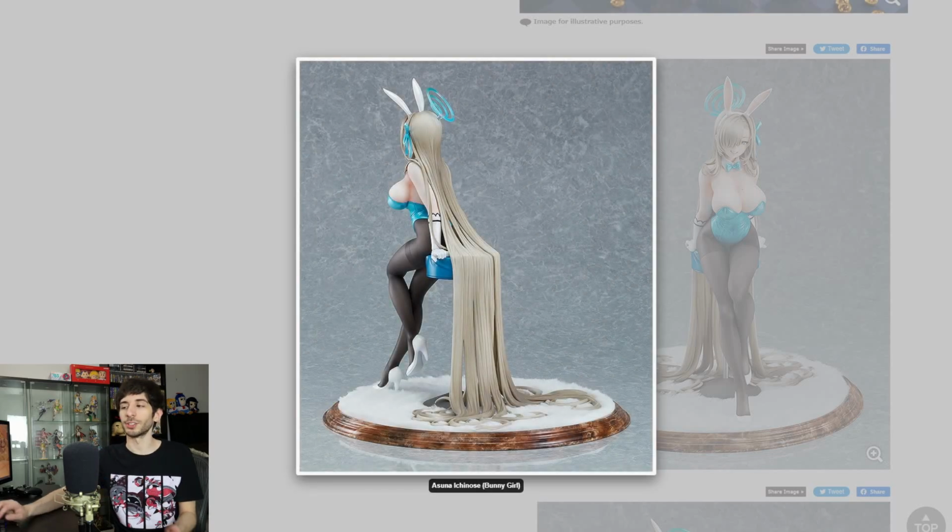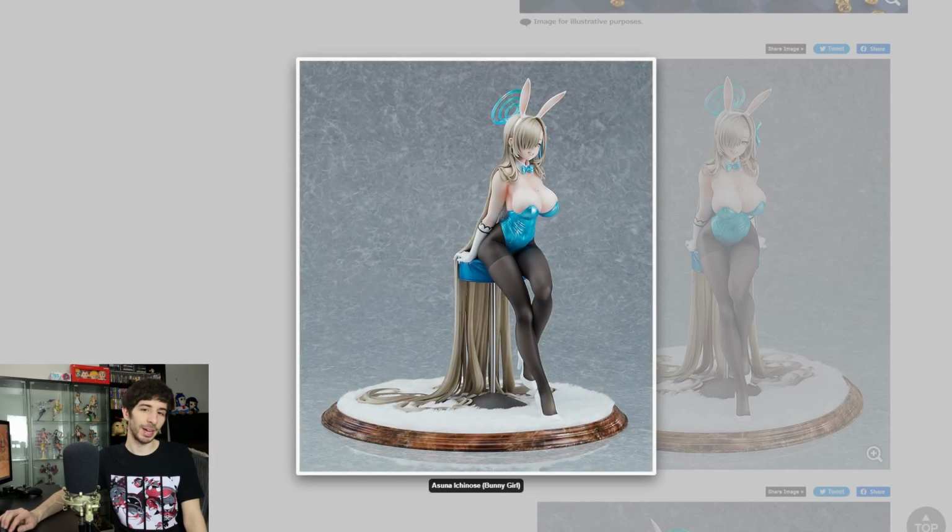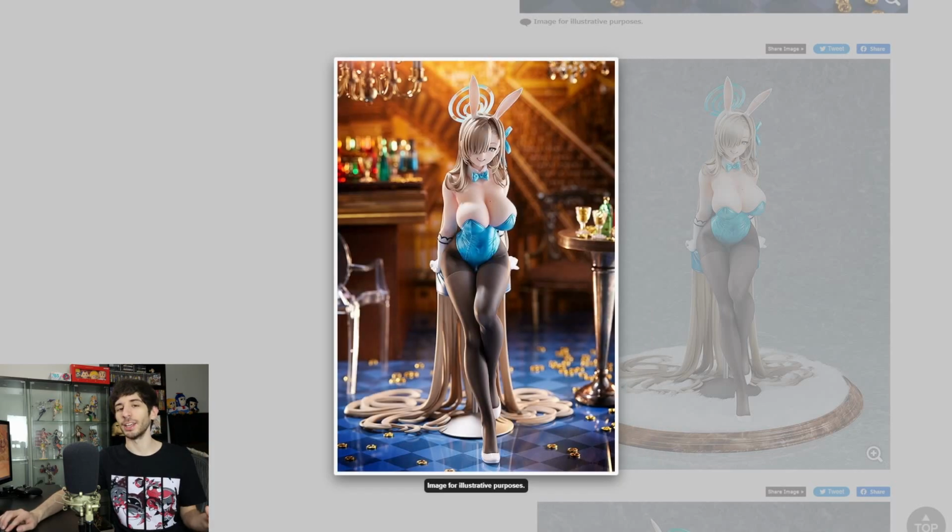Again, I love this hair sculpt. The way it's taking a 90-degree angle turn, just coming off of the stool. Just a really interesting sculpt they got here. Man, that side boob is crazy. Yeah, I mean, there's a lot to like about this one. I just wish they took any other angle with this base because I don't like the way it looks right now. But things could be worse, I guess.